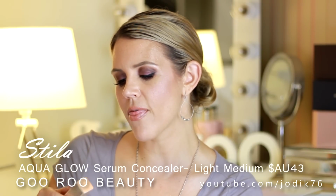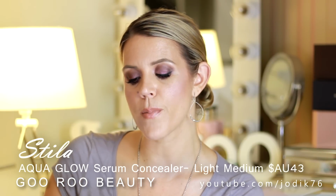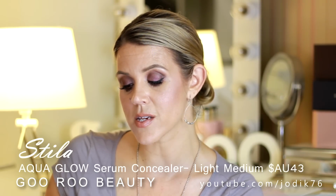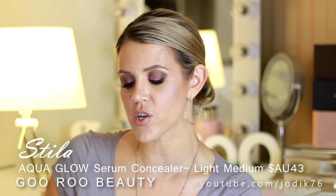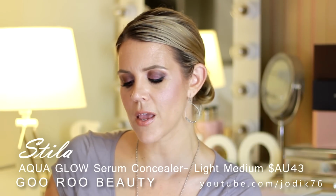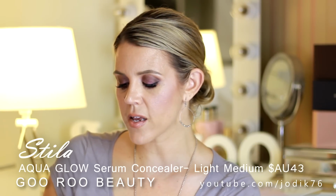What they say about these is that they give you buildable to full coverage. I don't know if it's full coverage. Weightless finish, yes, I'd agree with that. Instantly conceals dark circles, blemishes, and other imperfections. Easy to blend, luxurious serum texture, natural semi-matte finish. Use your fingers or a brush.